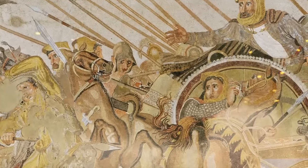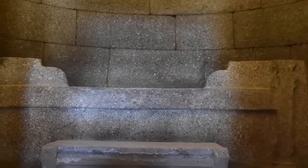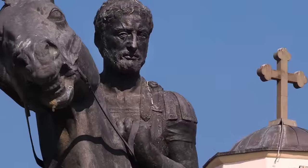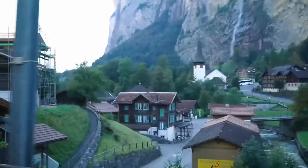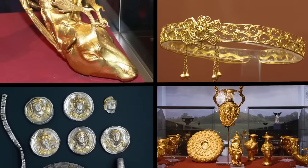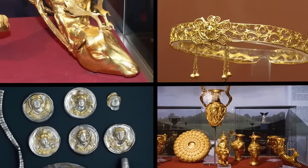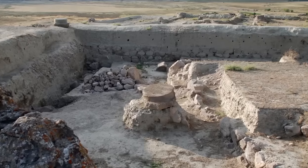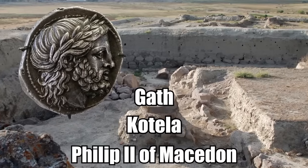Artifacts from Philip II of Macedon. Archaeologists in Bulgaria recently came across some extraordinarily rare artifacts. These items were uncovered during the excavation of a Thracian tomb in the country's north. They appear to have something to do with Philip II of Macedon, who was the father of Alexander the Great. The discovery was made near the small village of Zeshatari, which was once ruled by Thracian tribes. Archaeologists found animal motifs, an exquisite tiara, 100 golden buttons, and much more. But it's not so much about what they found as who the stuff had belonged to. History experts say these artifacts came from the tomb of Gath, ruler of Kotela, and father-in-law of Philip II of Macedon.